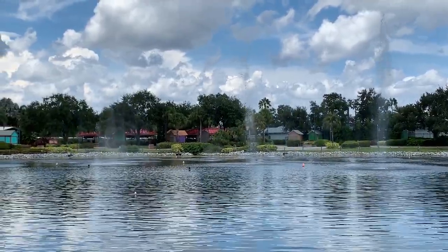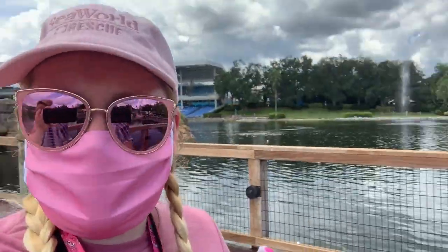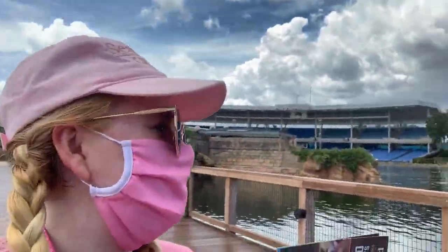Ooh. I didn't know they added that little water show over here. That's a really cute thing they've added. So I will come back and try more food. It is just very, very hot in Florida today, and we were done.